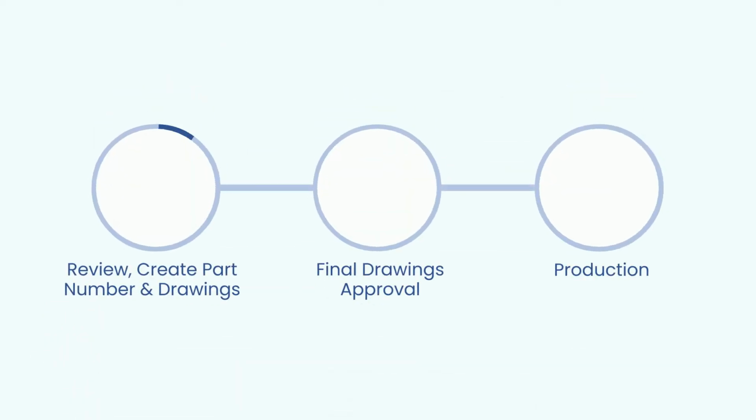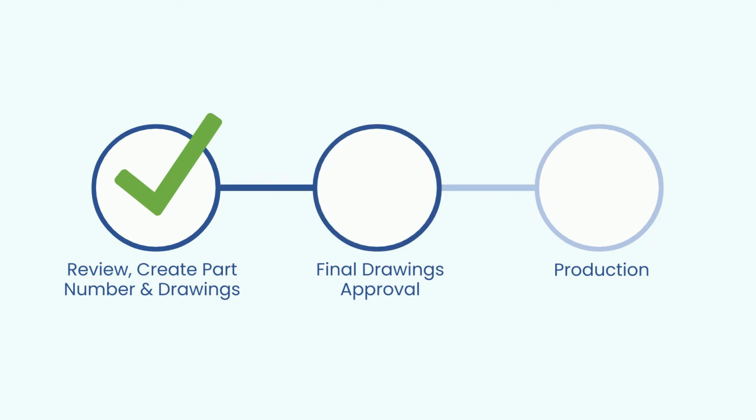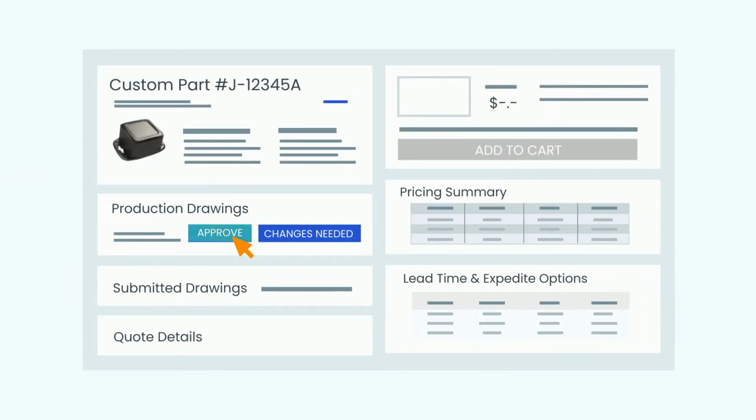We've looked over your quote and drawings, set up your custom part number, now we need your final approval before we begin production. Final drawings will be uploaded to your account for your approval. Once you give us the thumbs up, we get to work.